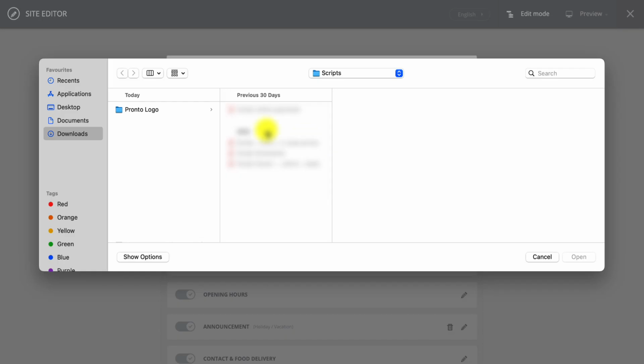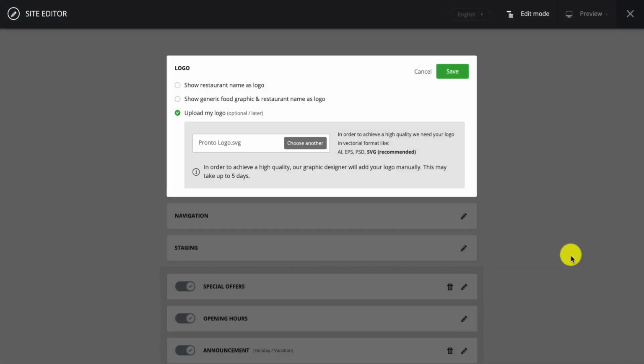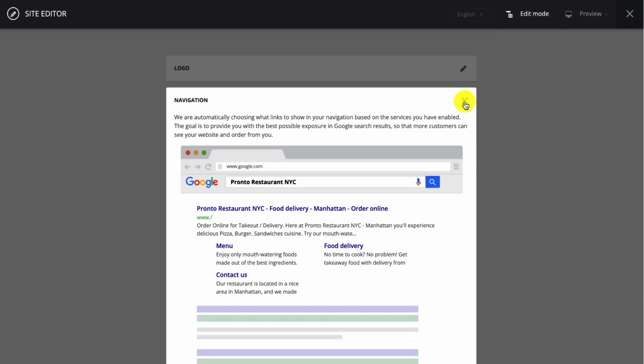To ensure that the logo looks good on the website, it must be in vectorial format like EPS, PSD, or SVG. Once the logo has been uploaded, it will be manually processed and added to the website. Restaurant owners should make sure to save their changes. Next, restaurant owners need to click on the Edit icon next to the navigation section.